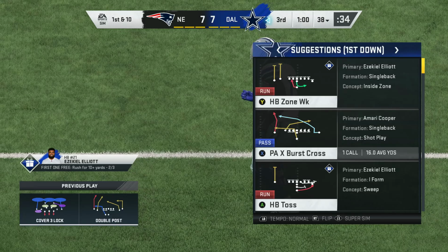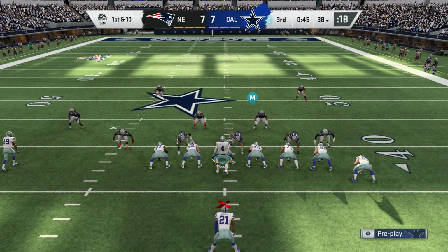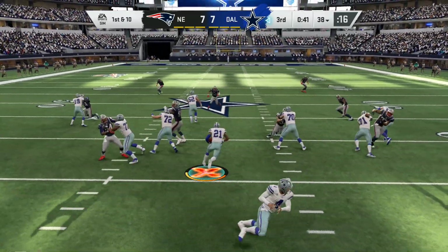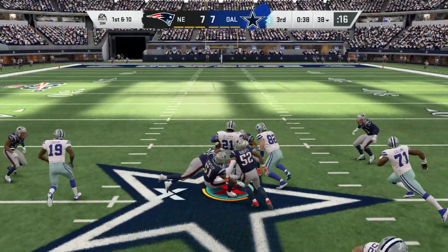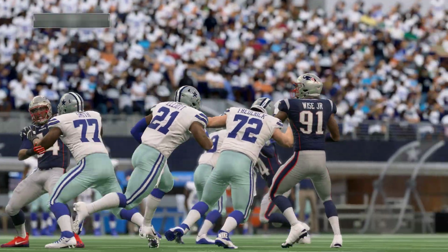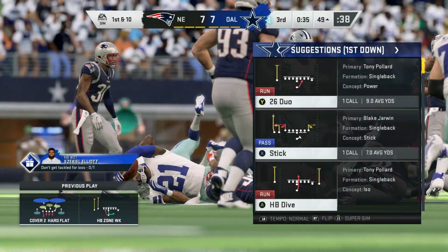I think it all came together there. In-breaking route, drove it with excellent pace. Money throw right there to move the sticks. On 1st down, Elliott. He's got a first down and then some at midfield. And brought down across the 50 to the 49-yard line. 12 more yards there and another first down.